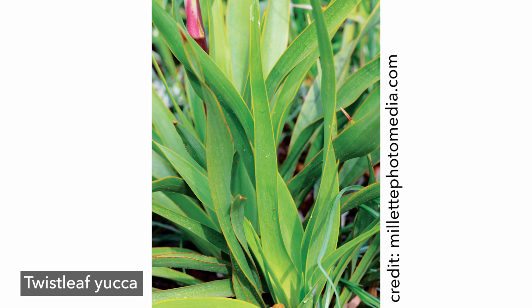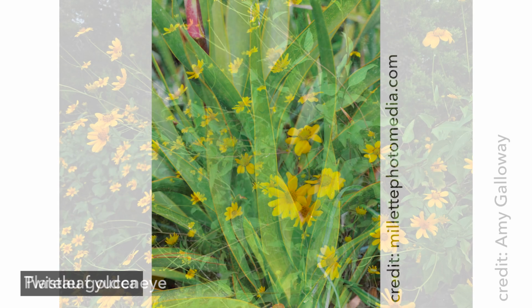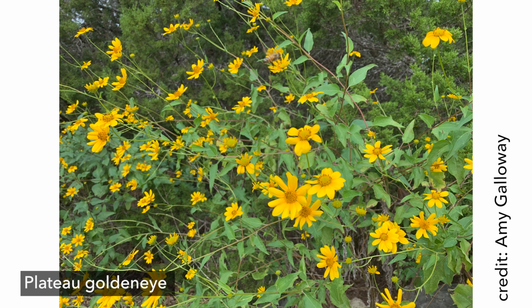They also attract night blooming moths to the flowers, as well as many other pollinators that visit your garden. Twistleaf yucca in general is a very low maintenance, easy plant in the garden that does bring that structure to maybe the winter season, and it has really beautiful blooms. My second choice is Plateau Goldeneye.